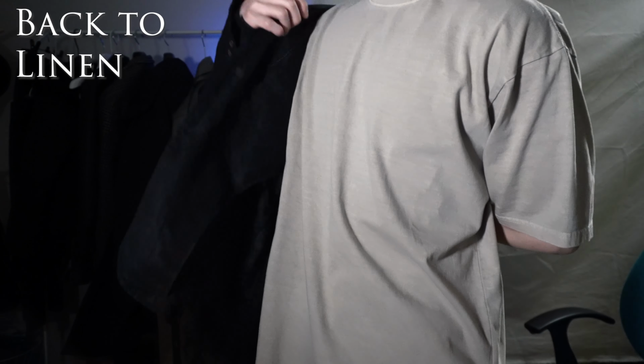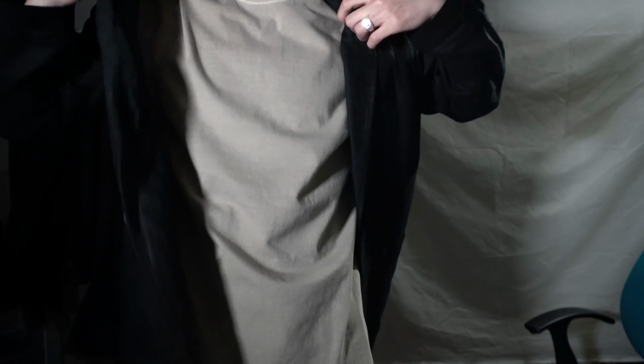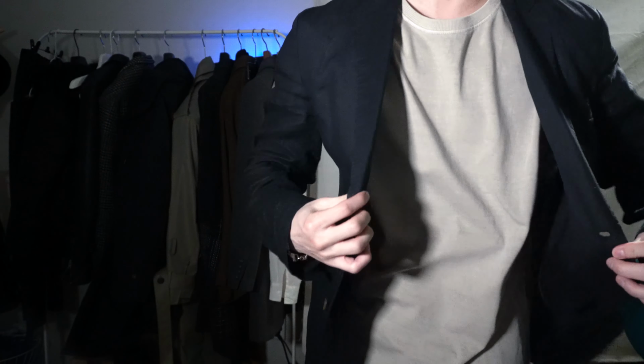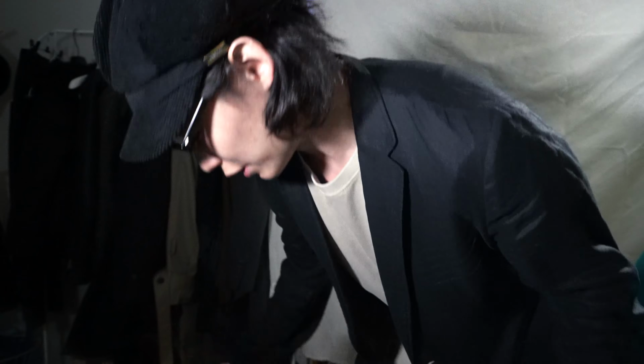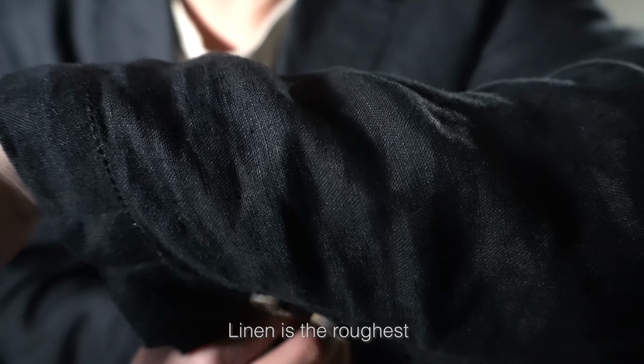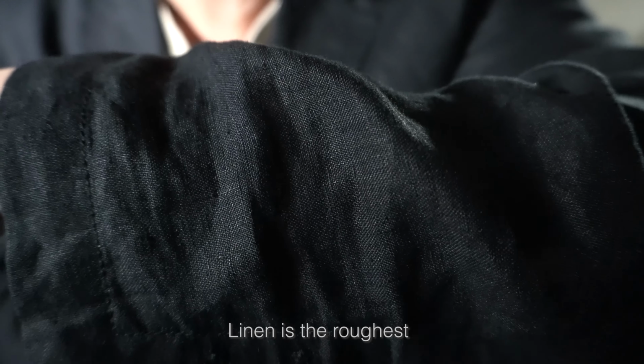So linen blazer, this is how a linen blazer looks like. It's stiffer than the wool blazer, obviously because it's linen. However, it's much lighter, much like transparent, and it's also really breathable. And in terms of the texture, it's rougher than wool, and it's definitely rougher than cotton as well.